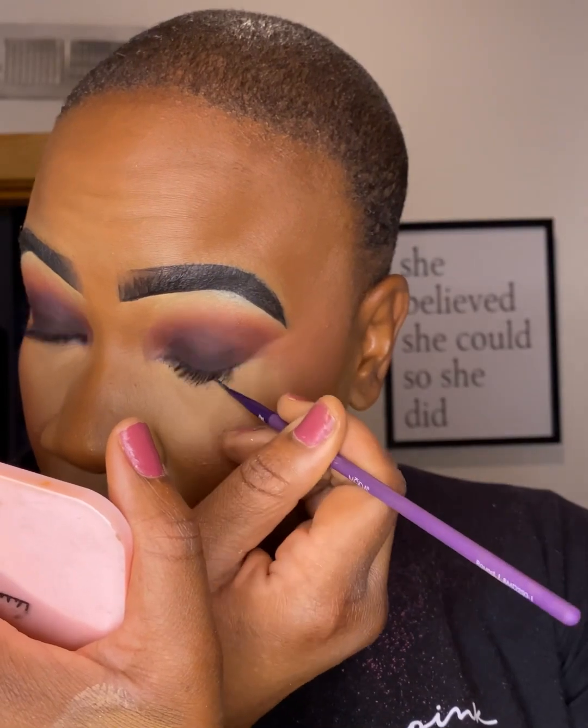So I already put my mascara on. I used the Fenty Hella Thick mascara, loving that. Okay, now we're gonna go ahead and get into the bottom lash line. Let me find a good brush. There she is, and we're gonna use the color Fortune. It's called She's in Bronze palette, and I'm going to use this green right here. Obsessed with this green, and we're just going to smoke it out.